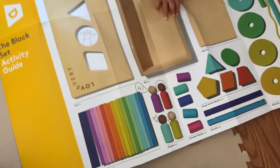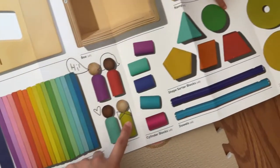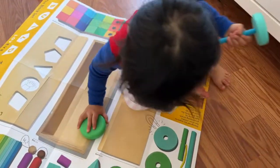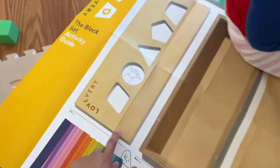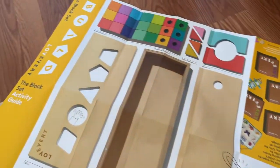So let me show you guys real fast. On this side, it shows you everything that's in the kit. You have these building planks, people, and this part is super cool. You have dowels and wheels, which is what Noelle's holding. They're magnetic, so you can make wheels. You can actually build this into a car, so that part's really cool. You have this little plank for sorting, and also more blocks over here, and it's super, super cute. And then when you flip it over, I'm so happy they included this.